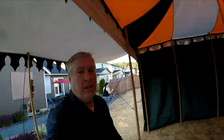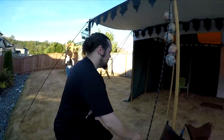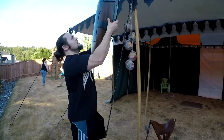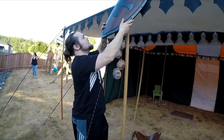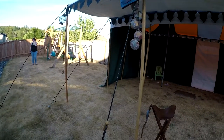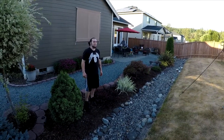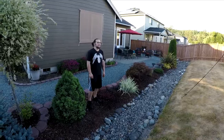Well, I think your tent's going to be big enough. I think so. Yeah, that looks cool. You look okay right there? I think I got four shields. I could put one on each awning. Oh, yeah? I don't know. I'll figure something out that looks cool.